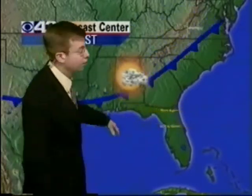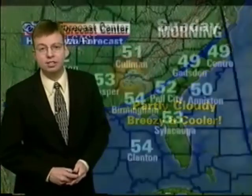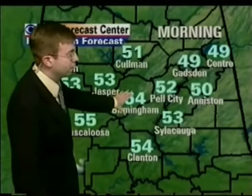As for tomorrow, warm once again with highs in the lower 80s. Only about a 20% chance for a shower or a thunderstorm during the afternoon and evening. Again, very similar to summer-like weather. The front roars through here Saturday night and Sunday morning. Sunday it will be partly cloudy but breezy and much cooler, with highs on Sunday only in the 60s. As for tomorrow morning, mild around most of central Alabama, 54 degrees here in Birmingham.